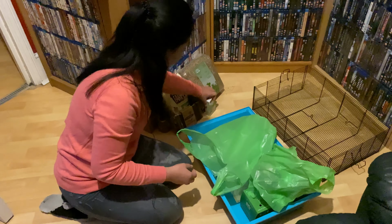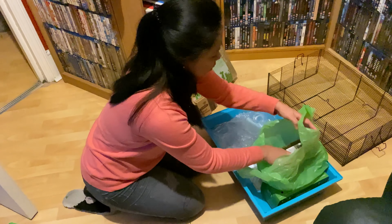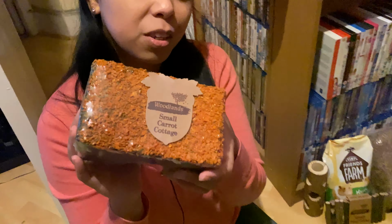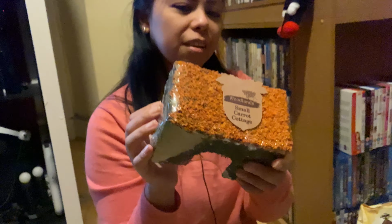Oh, everything is just here. We have his little small carrot cottage, so he can come in there, play around, and walk about, whatever. Like what we normally do, we walk about till our legs couldn't hold it anymore and nibble them.